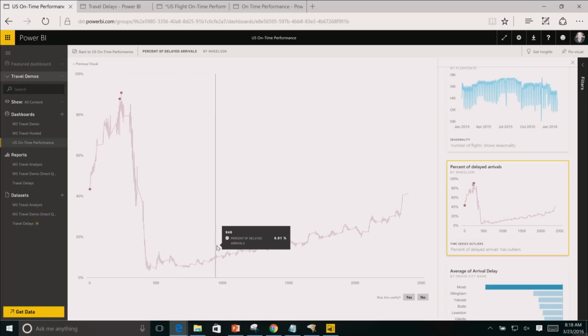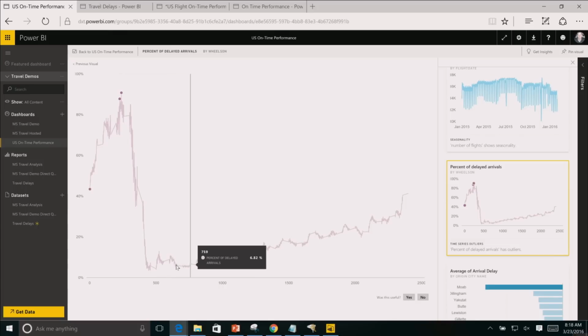But you can actually see this build up. It tells a really nice story too. You see this build up throughout the day. So in the morning, there's not a lot of delays, and as the day goes and goes and goes, people start getting more and more delays. So anyway, really fun feature.